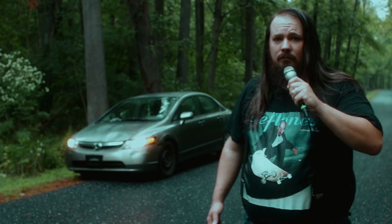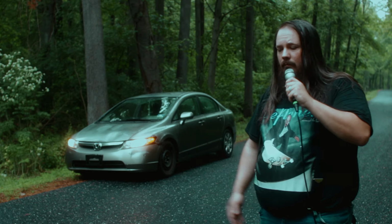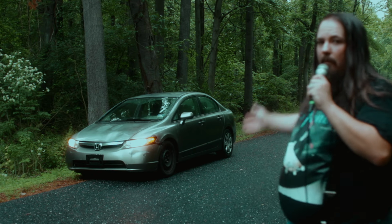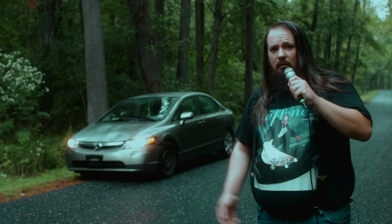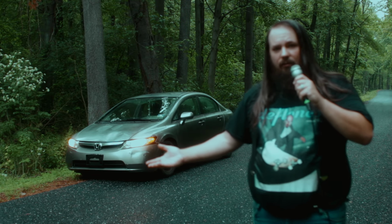Anyway, I'm out here because it's a little bit more scenic than my yard. There's a gravel road up that way I was going to do it on, but I chose here because it looks a little better. Anyway, yes, I have a handful of plans for this.